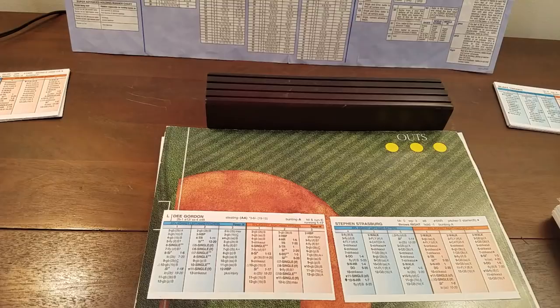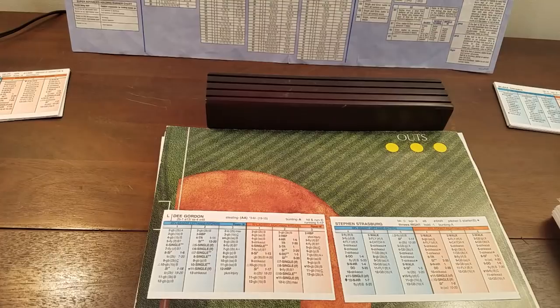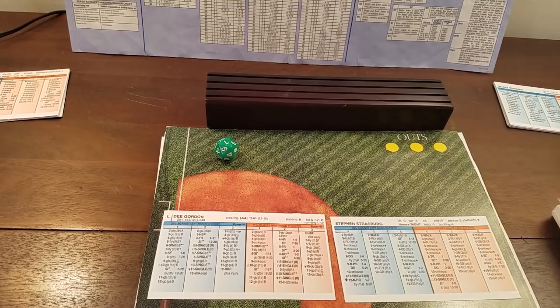Okay, we're ready for first pitch. It's D. Gordon facing Steven Strasburg. 2-5 for Gordon against a righty is a 1 for a triple. Anything else will be a solid single. And D. Gordon may be running. It is a single, so a leadoff single for D. Gordon, and that means he can be running.